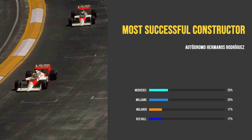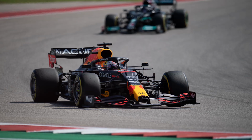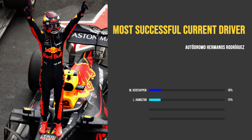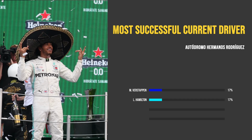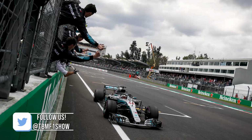Then come McLaren, who grabbed 2 wins back in '88 and '89, and then Red Bull Racing, who have won twice here in recent times back in 2017 and 2018. It's quite fitting that the only 2 current drivers to have won at the Autodromo Hermanos Rodriguez are Max Verstappen and Lewis Hamilton. They both have 2 victories each, with Verstappen taking wins back in '17 and '18 for Red Bull. While Lewis Hamilton is the most recent winner in Mexico, he has also enjoyed this track by clinching his 4th and 5th World Championship titles here in 2017 and '18.